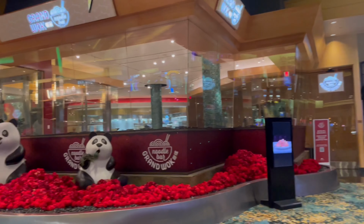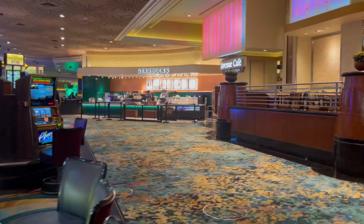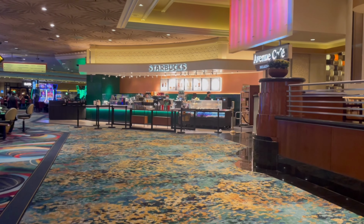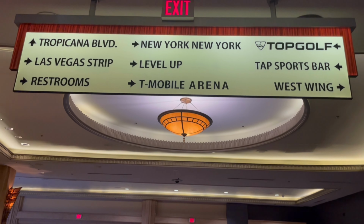The monorail system, for me, I know everybody has different opinions, but I love it. I have created a video of the monorail and all the stops. I'll leave that in a playlist at the end of this video.